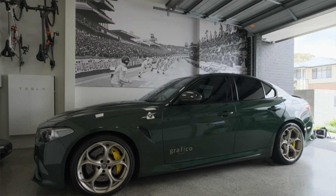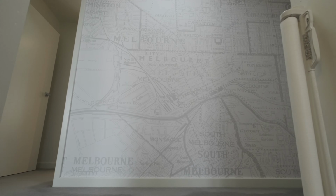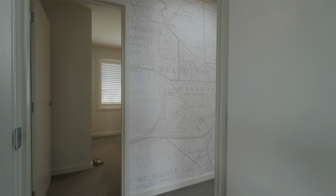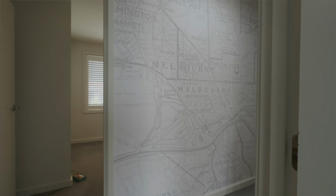Talk me through the decision of putting the map when you come up the stairs. I love that. It's really funky, but it makes you want to stop and take in everything on the walls. Yeah, vintage Melbourne map. It's a really popular design. It's an old 50s map of Victorian electoral districts.